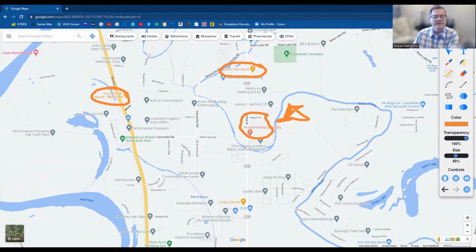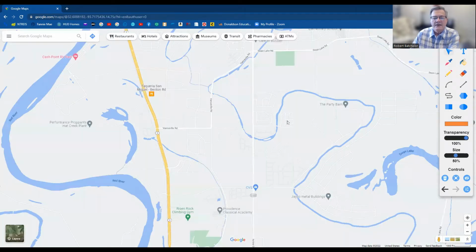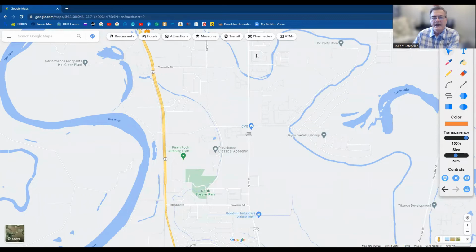And then we have several different places, like Crispy Donuts right here. That's in a gas station that is convenient, and super great people and company there. So let me scroll down a little bit. And then naturally you have down the road, you have a pharmacy, CVS, and then there's Walgreens down below this way.